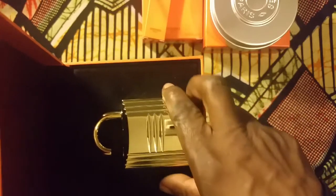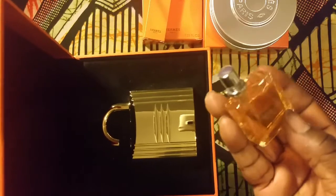But this basically is a padlock. And it's actually a dispenser for this. So you put it in from the bottom. I've actually seen a cheap one. And then you basically use this to spray your, oh my goodness.